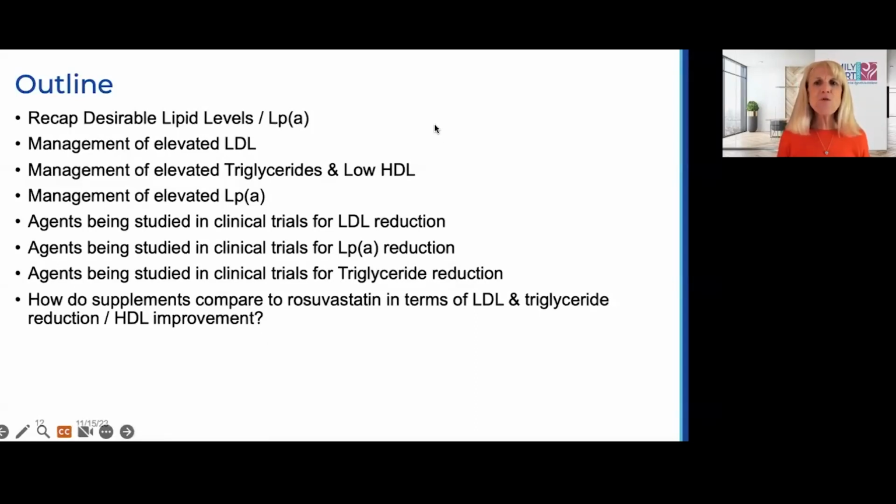We'll then move on to talk about the management of LDL, triglycerides, low HDL, and elevated lipoprotein little a. Our conversation today will really revolve around medications because, as you know, Mary Card gave you a great lecture last week on lifestyle modifications to improve these lipoproteins.